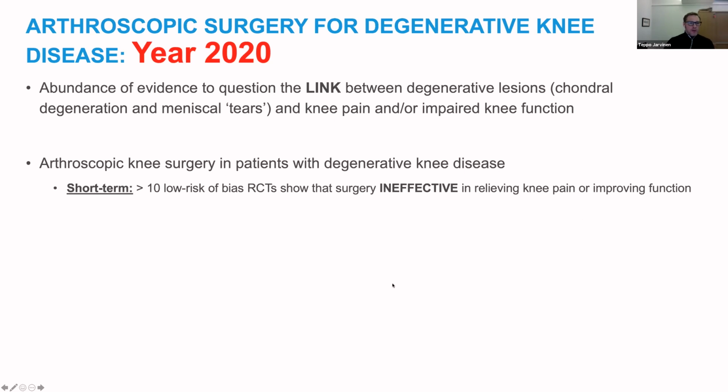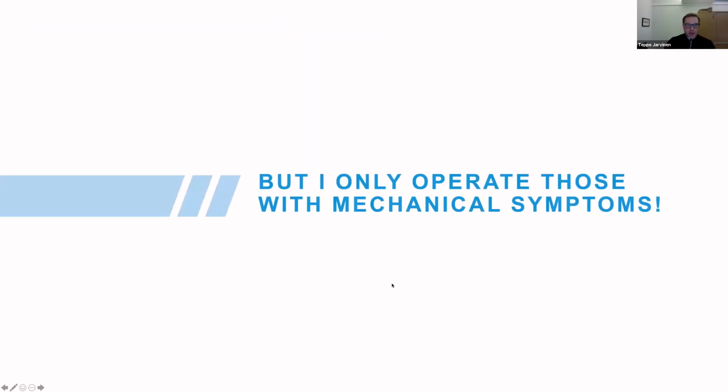But this is the short term. As I was asked to talk about the long-term things, I will cover them, but only after I will share with you a few more slides on the short-term results. Because of course, when one of the most common orthopedic procedures is questioned, there is bound to be a lot of critique and concerns about the quality of the studies and allegations that there would be subgroups that benefit from surgery.